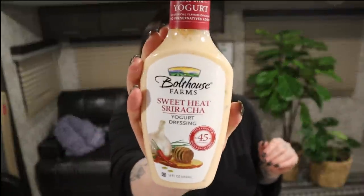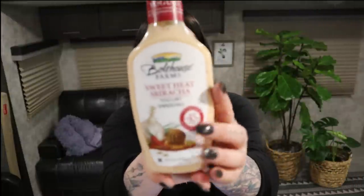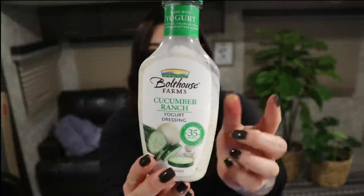And then Bolt House is a favorite. My favorite is the Sweet Heat Sriracha. You guys, this one is so good. Of course, I picked the spicy one as my favorite. 2 tablespoons for 2 points, and 2 tablespoons is 45 calories. So this one's a fave of mine. Another fave is the Cucumber Ranch.